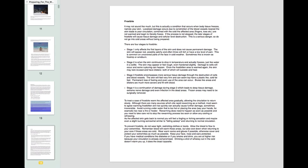So there's also some things that happen when you get extreme cold that aren't necessarily related to hypothermia, and that can be things like frostbite. Well, we're talking about climate control here and creating a microclimate around your body. Frostbite doesn't necessarily sound like a whole lot, but it can actually be pretty severe.